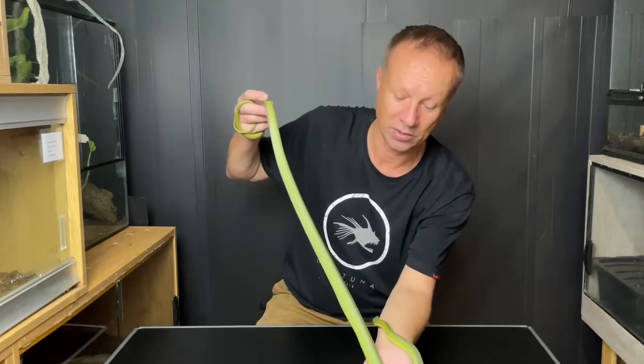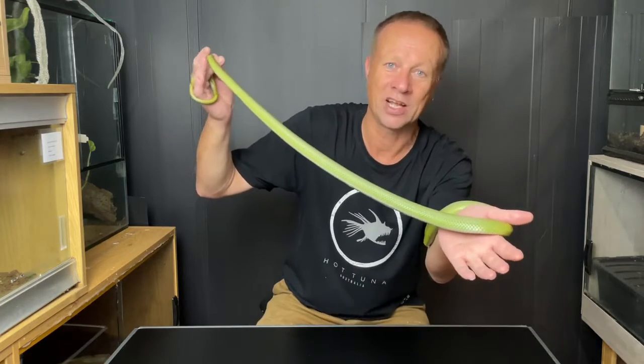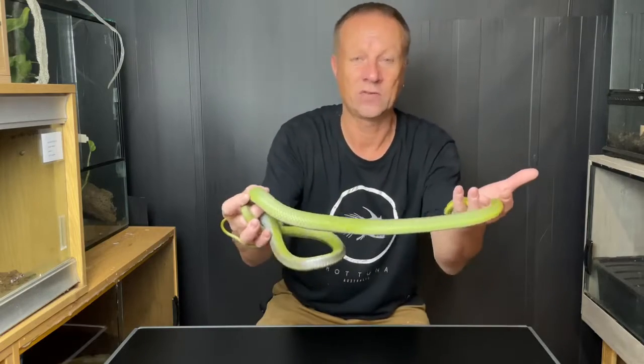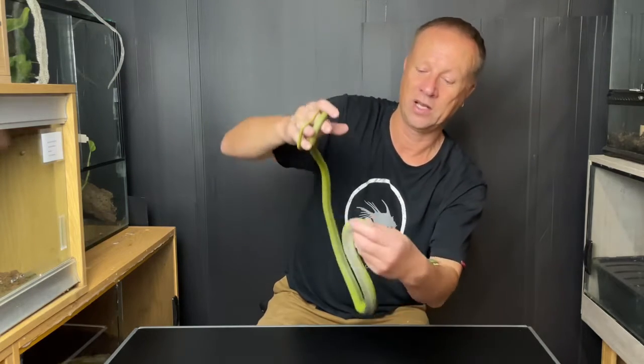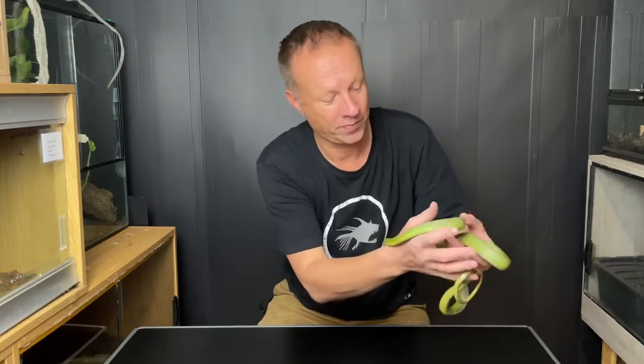They are absolutely beautiful. They do grow to a fair size, but it's a skinny big snake, isn't it? It's not like a huge heavyweight python. A 6 foot one of these. Well, let's have a look. I bet this is 4 feet long if we stretch it out, and yet of course it's going to spend most of its time in that much space, chilled out.